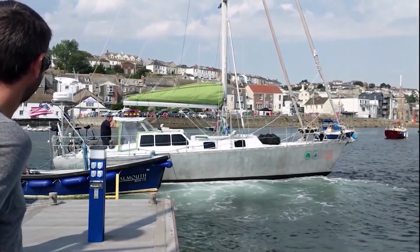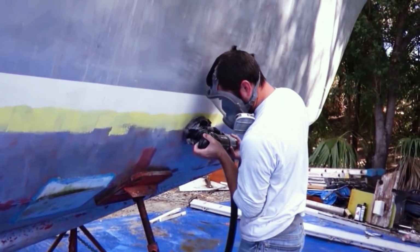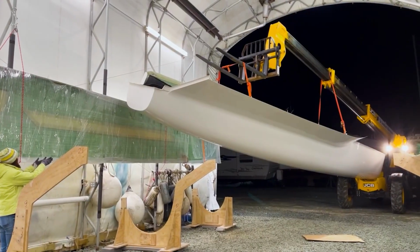After 8 years of the nomadic life, involving crossing oceans in a 34-foot Sabre, refitting an aluminum boat, and then taking that to the Arctic Circle, we're back at it again with a brand new build.